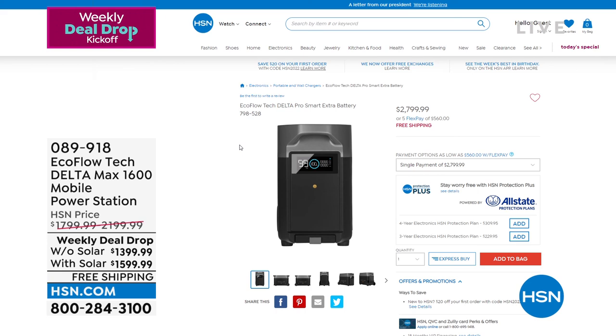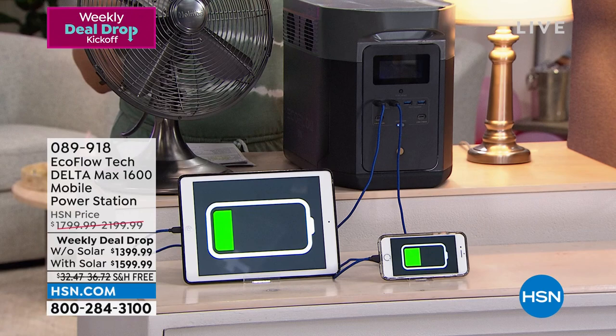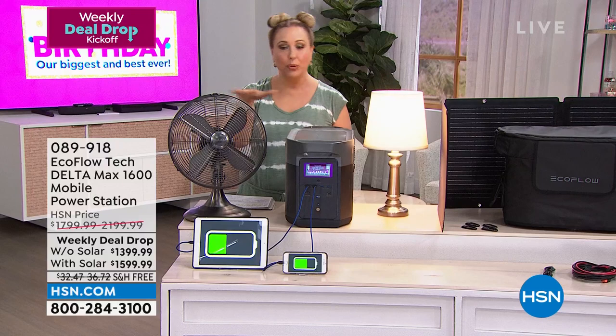But the nice thing about the capability is, I know this is an investment. I will tell you, when I bought mine, I checked with my husband. We talked about it for a little bit before. It wasn't a snap decision, like grabbing a bracelet or some earrings. So it's nice to know that if you want more power than that, you can add to it, because not all of them add to it.